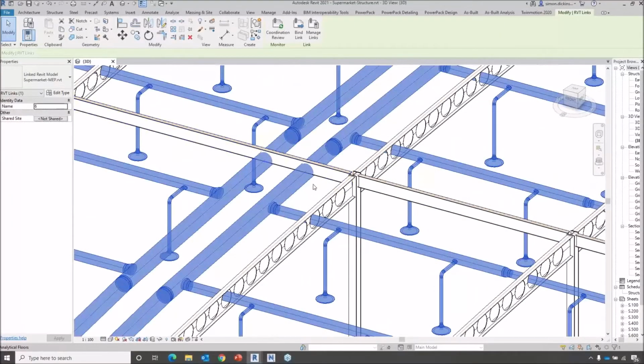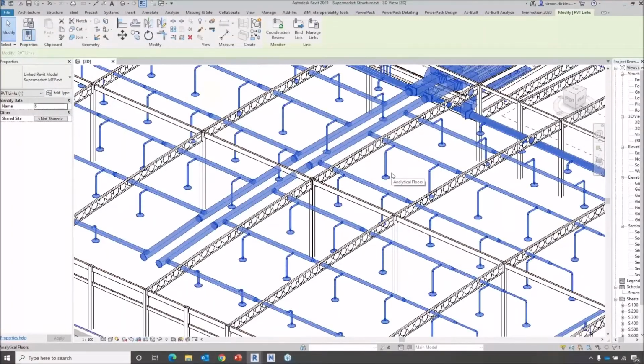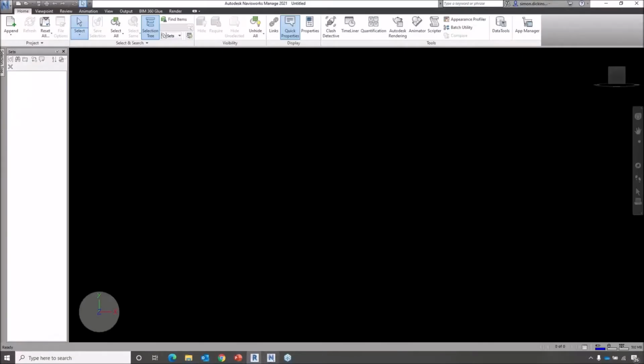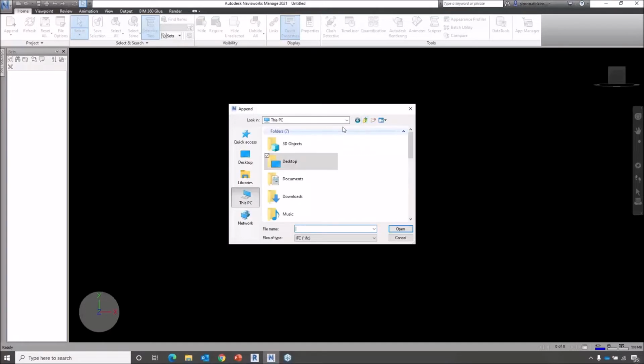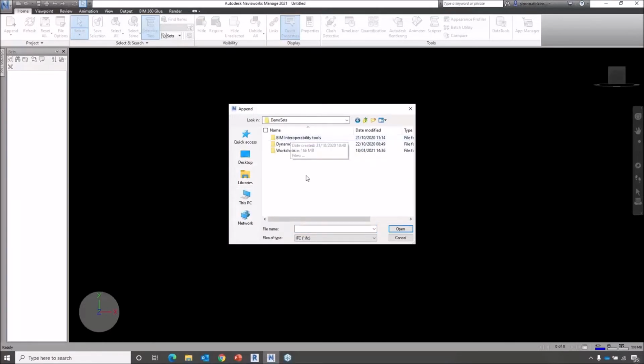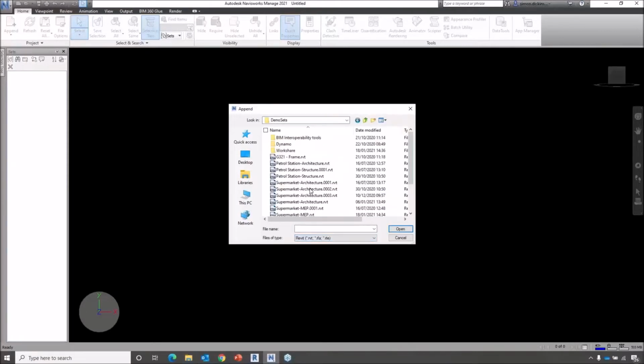But this is where, from a federated model and a coordination point of view, we can use Navisworks. So the first thing we need to do is pop across into Navisworks and run our clash detection in here. I just want to append a couple of models. Let's go into my data set and change this to some Revit files, because it's Revit that we're working with, not IFC today.